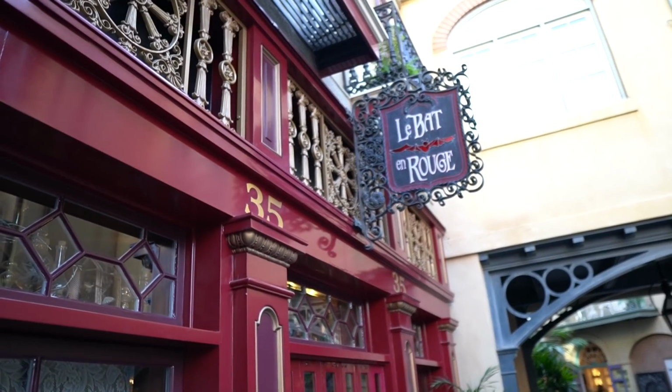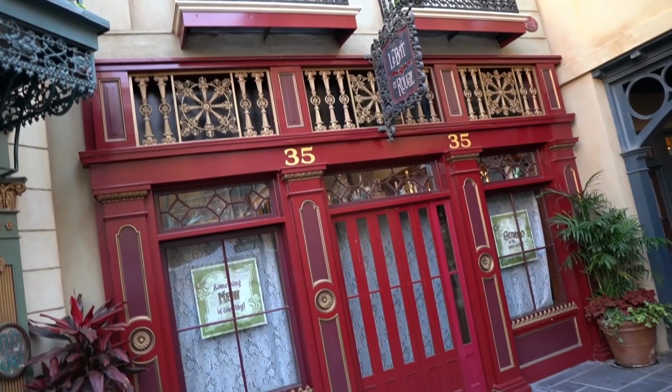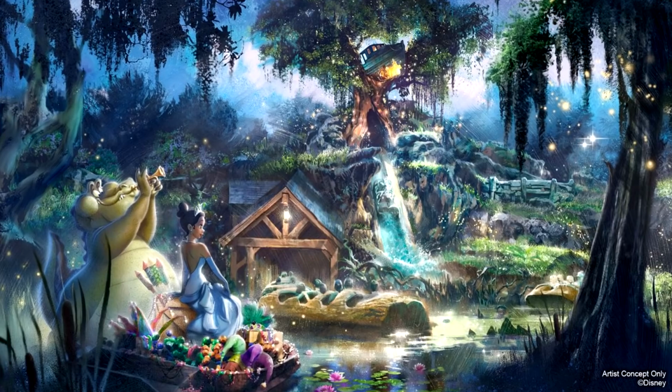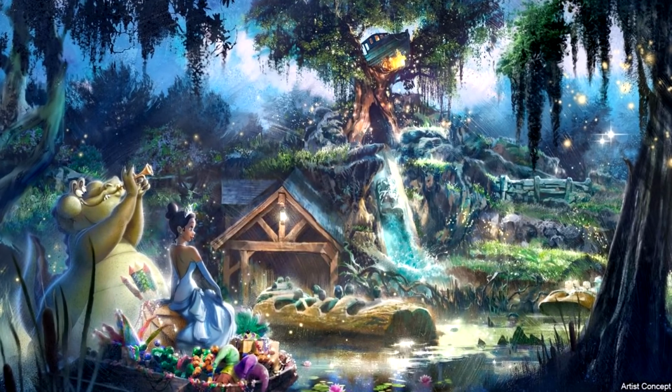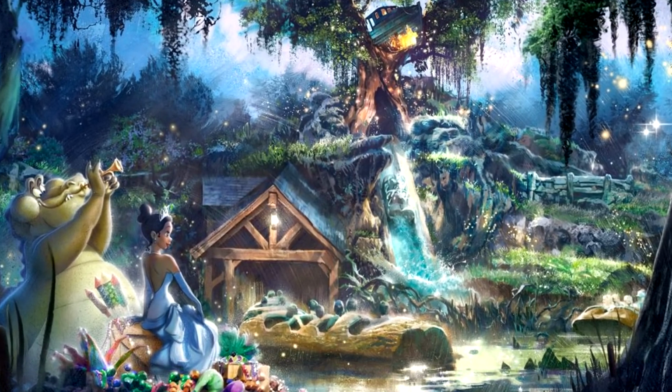Le Baton Rouge, a gift shop on Royal Street, was not among the shops that reopened with the park because something new is cooking. As in food? Is Le Baton Rouge being converted to a dining location? Some would immediately assume that's a Tiana-related thing, because we're talking about Splash Mountain getting a refurb to Princess and the Frog, and it makes sense.